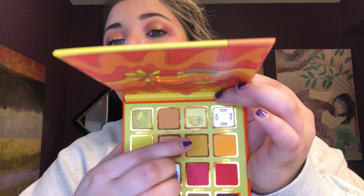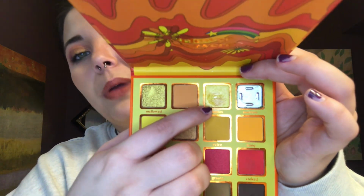Next, I have the Kara Beauty Flower Powers palette. I rolled in the shade Daisies last update. I used it 8 times. Here we are, a nice little pan right there. So I did hit pan on the 8th use. I think I actually hit pan on the 6th use, but this is kind of like it's malleable, but it's also not malleable. Like, I feel like I kept covering the pan, but then if I stuck a pin in it, it was like I wasn't even close to the pan. It's a very weird thing.